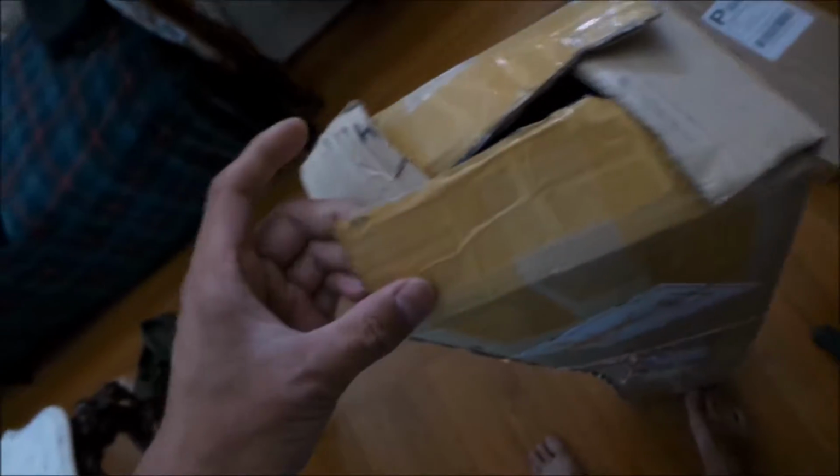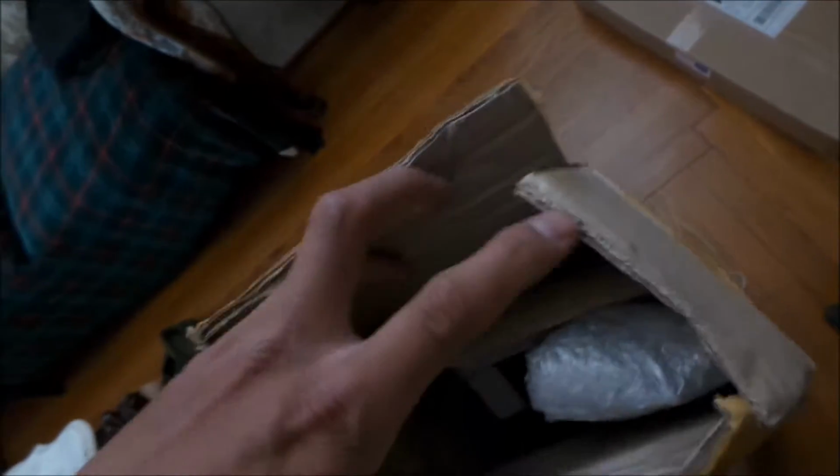So I've never seen a box with a string holding it together. And then when I got it, I was like, oh, that's kind of weird. The end is open. It's not even taped shut. It's just like that, right? So anyway, let's go see what's in it. I hope it's all intact. I'm assuming Customs opened it or something.